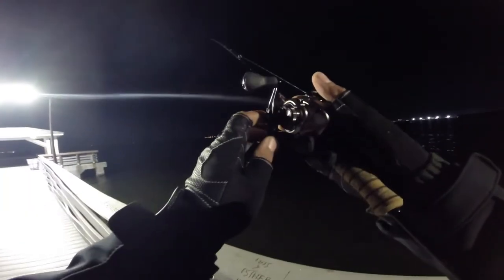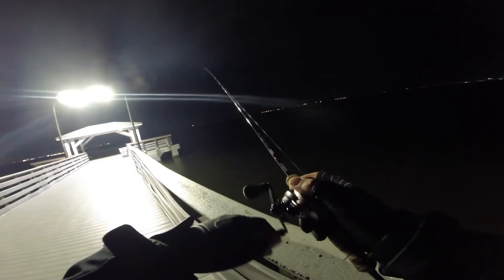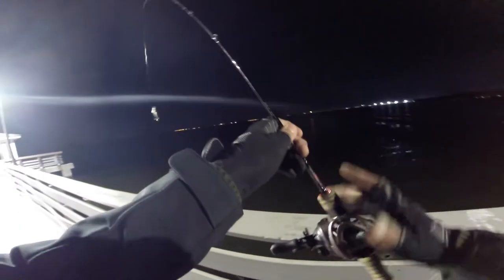There we go. Nope. Need to give it a little more drag because I cannot set the hook. Yeah, I'm getting mini bites. There we go. Little one. Silver trout. Little silver trout. Stop spitting at me.